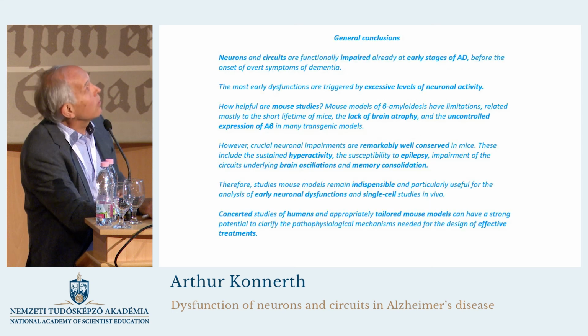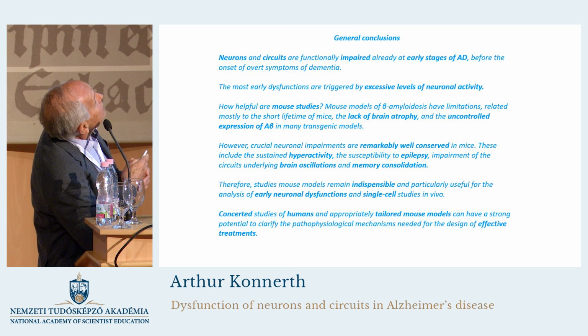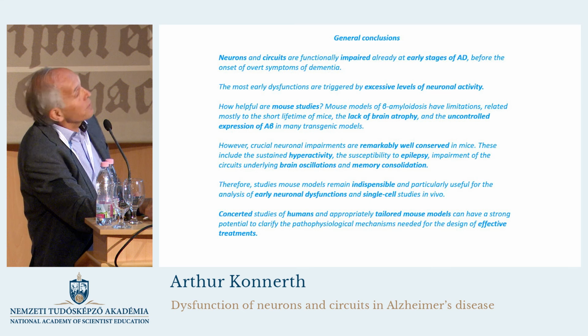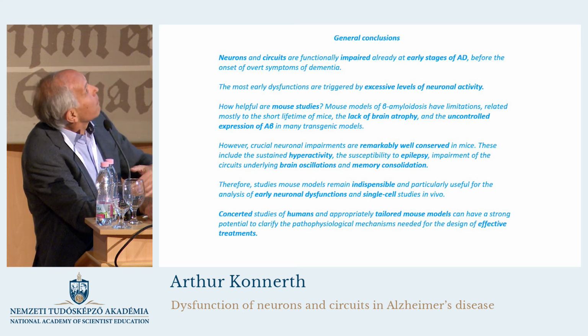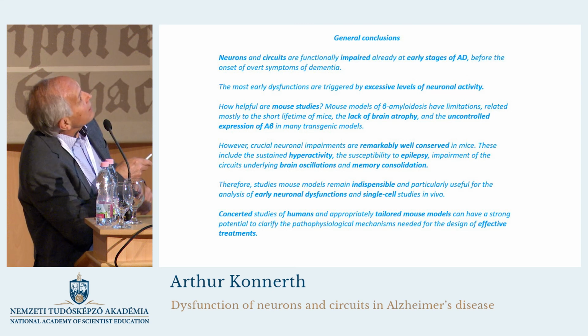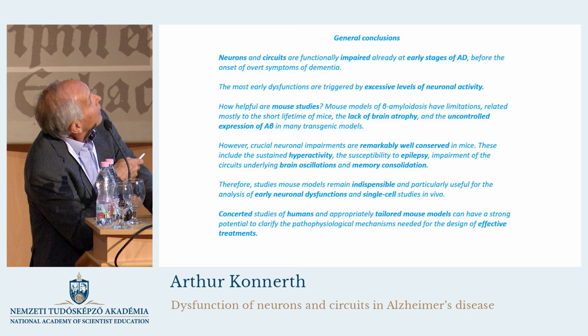Final slide with the general conclusions. What we conclude from this work in mice is that neurons and circuits are functionally impaired already at early stages of Alzheimer's disease, before the onset of overt symptoms of dementia. Initially in a small fraction, but this extends gradually. The earliest dysfunctions are triggered by excessive levels of activity.